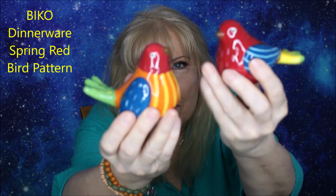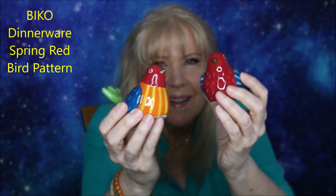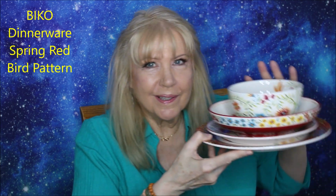Also, last time I talked about this new set of dishware that I got called the Spring Red Bird, and I got a couple new pieces. This is the salt and pepper shaker. Aren't they adorable? I just thought that would be really cute for my table to kind of uniform the whole thing out. And I do have the whole set now. I do have all the pieces.